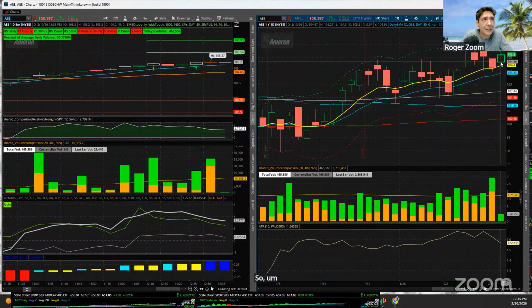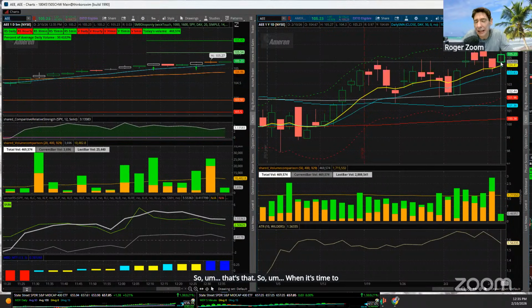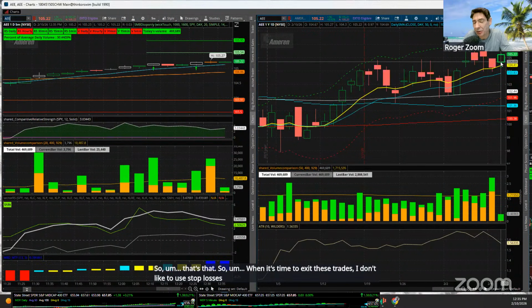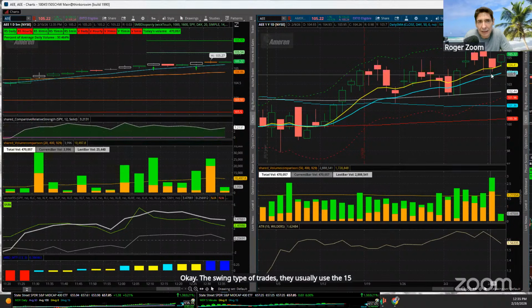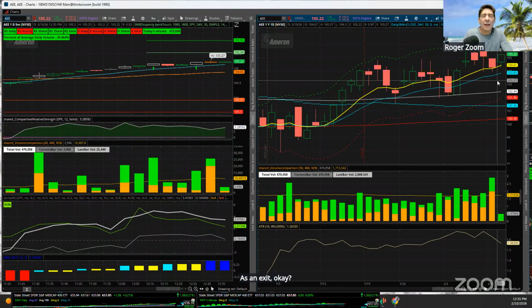When it's time to exit these trades, I don't like to use stop losses. I like to just tell you to get out. Each of these three types of trades uses different exits. The swing trades usually use the 15-day EMA as an exit. The day trades usually use short-term support and resistance levels, or the VWAP as support or resistance.